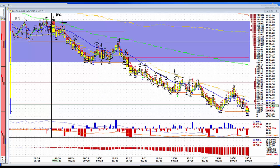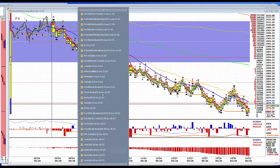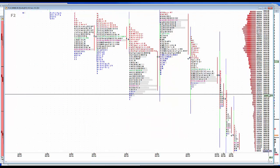But again, the idea was we wanted to be short because we thought we could get stops below 1900, and we did. And at that point we had to come back and take it. So the thing that really worked out well for us was the F2 screen that held you on the short side pretty much all day long.